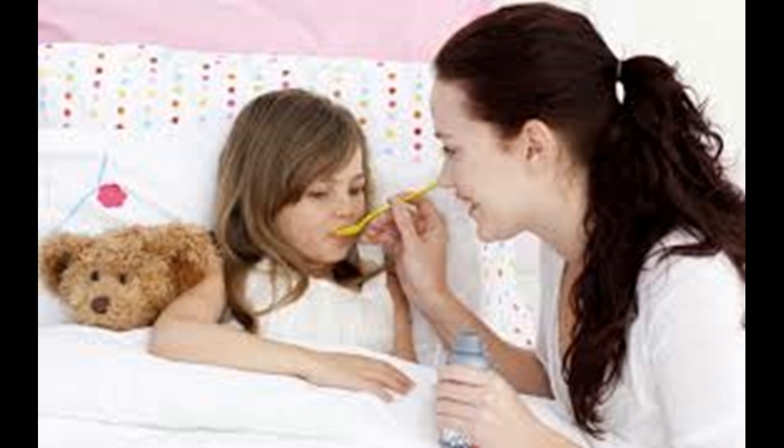Making your child comfortable. Dress your child appropriately. Dress feverish children in lightweight clothing and cover them with a thin blanket or sheet only if they are shivering or complaining of being cold. Heavy clothing and blankets prevent the body from naturally cooling itself.